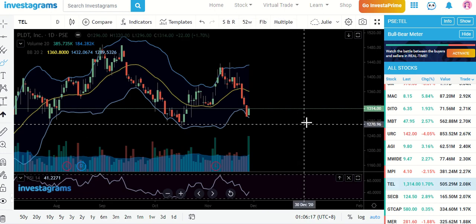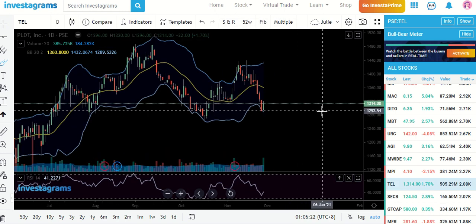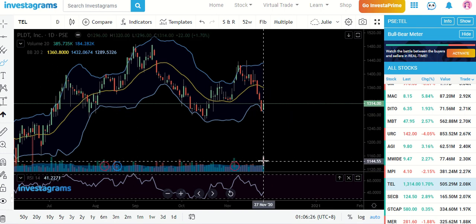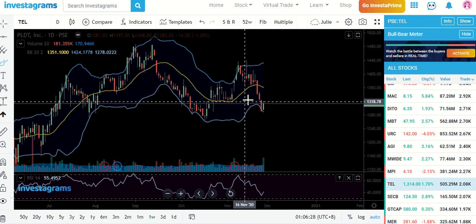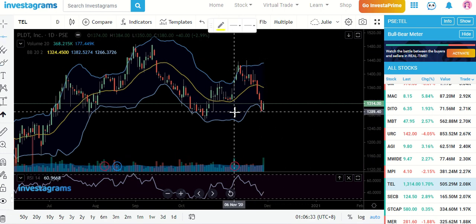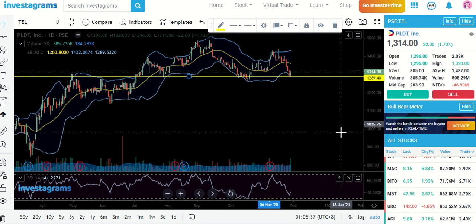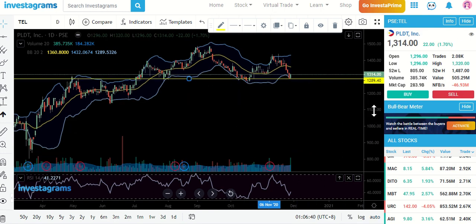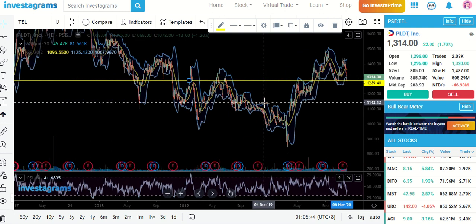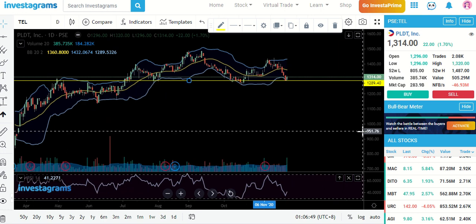Let's take a look at TEL. Oh, TEL looks like we're bouncing, right? Looks like this is a bounce. Look at the volume here. Significant volume. So let's just check if there is again good volume by tomorrow, because that could mean some form of stabilization at that level before it goes up again. Yeah, this one too has to do that.